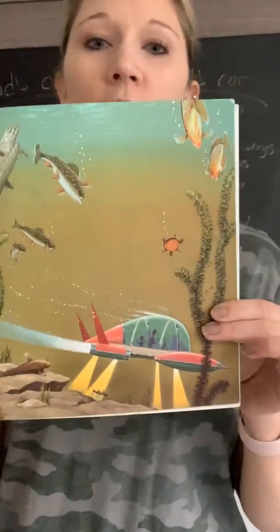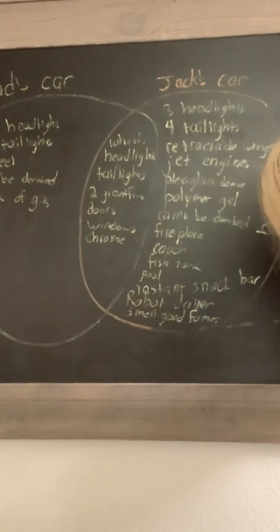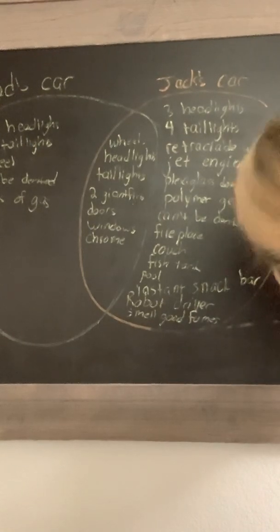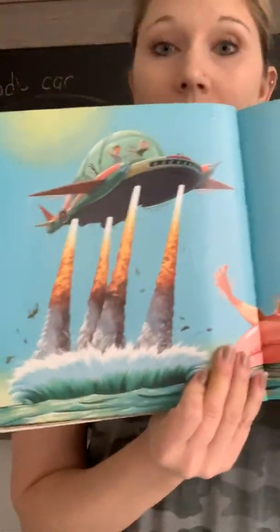Okay, so two more new things it can do. It can be a boat and a submarine. Gonna have to come off to the side. Boat. Turn to a boat and a sub. Oh, man.